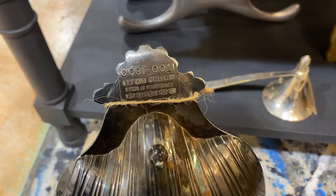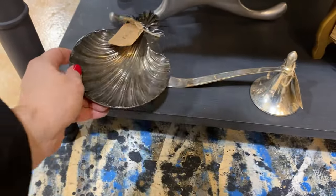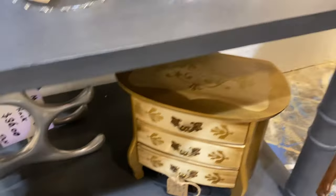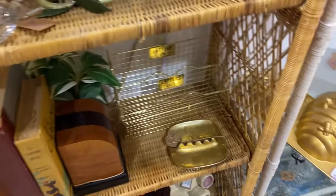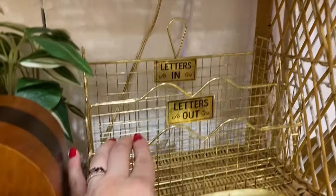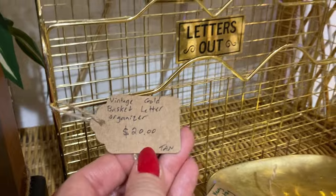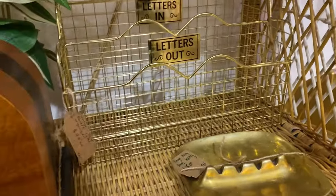Now that is pretty. But again, where would I put that? What would I do with it? That'd be a great jewelry catch trinket tray. But I have those in abundance, so let's keep looking. Aha, now this is actually something that I was looking for. I had in mind a wooden one, but that's pretty cool. I haven't seen one that looks like this. I have to get that.